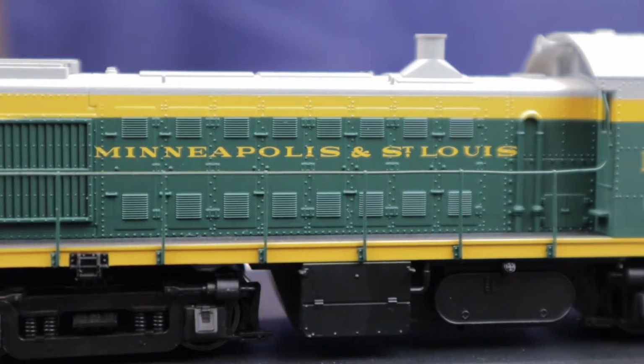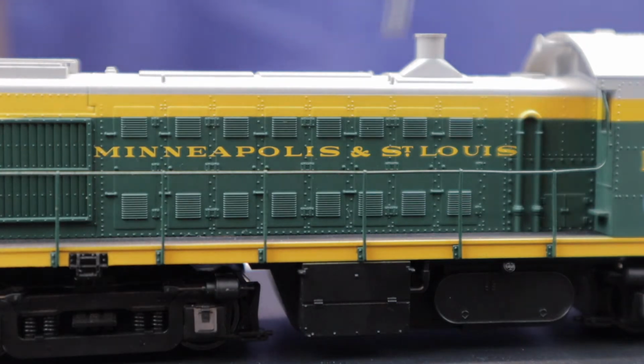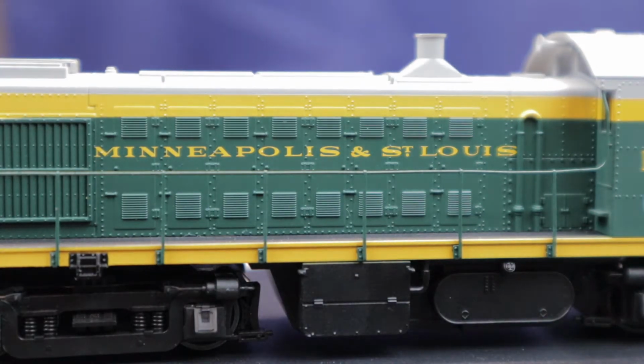Further down the side of the locomotive, you can see Minneapolis and St. Louis, which is very well done and looks really, really good. You can also see all the vents on all of the engine access doors, and all of these doors are very well defined and look very good.